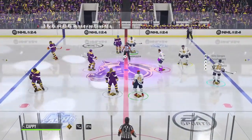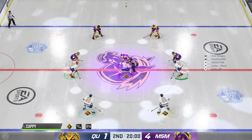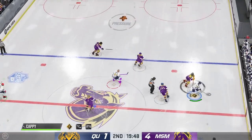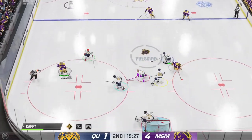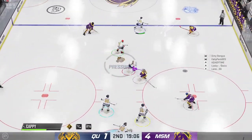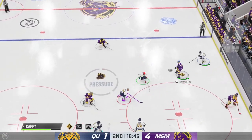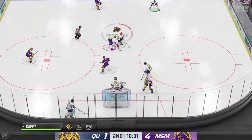Well, let's see what period two has in store for us as they are about to drop the puck. A one-sided affair thus far. Let's see if anything changes here with the start of the second. Looking to make something happen in the offensive zone. Taken along the wall by Ronaldo. Cannon of a shot. Great save.